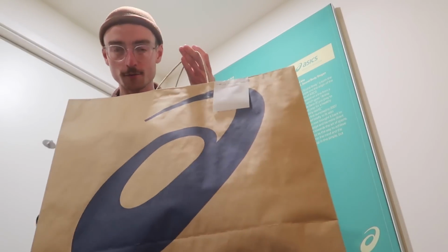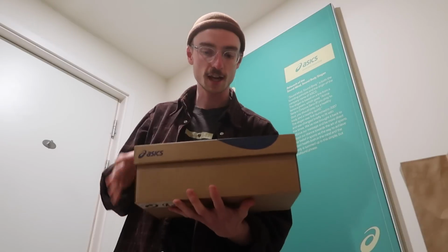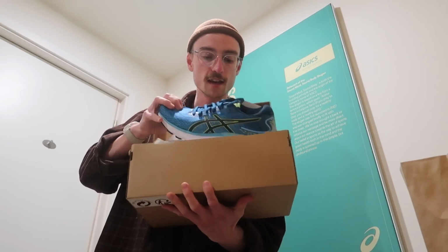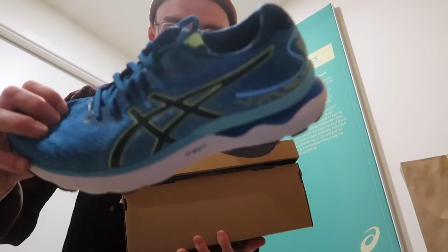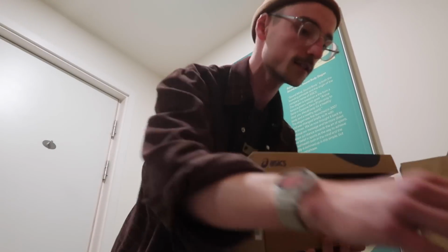So I've just been handed this big bag. It's got my name written on it with some kit in it. Do a little bit of an unboxing here in the changing room. So these are the Gel Nimbus 24s in their campaign colourway. So the nice blue colourway there. Hopefully they're my size. Let me just check. Yep, size 8, they should fit nicely.